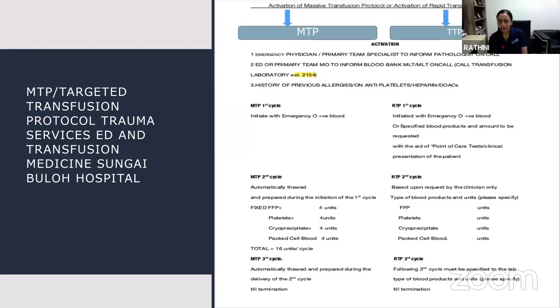However, if at any point of the way, I would like to emphasize, whichever deems necessary fit, whether it's MTP or TTP, we need to have a balanced resuscitation for the patient at the end of the day.